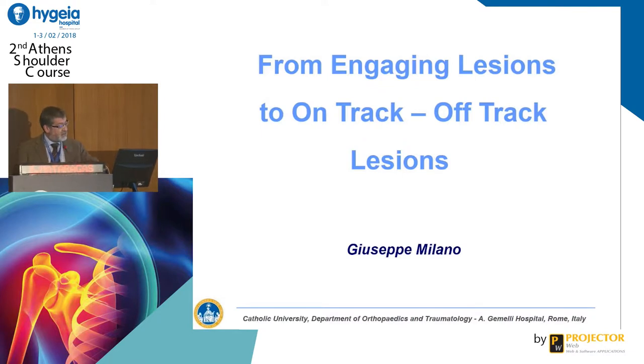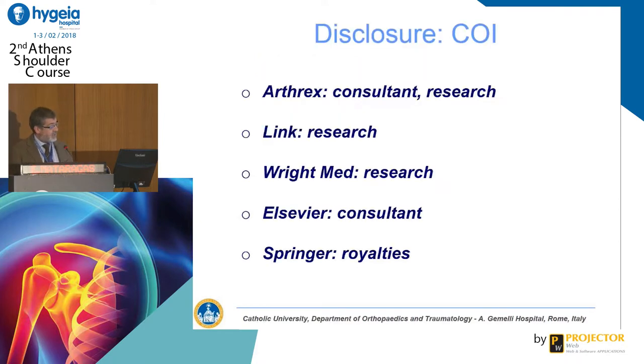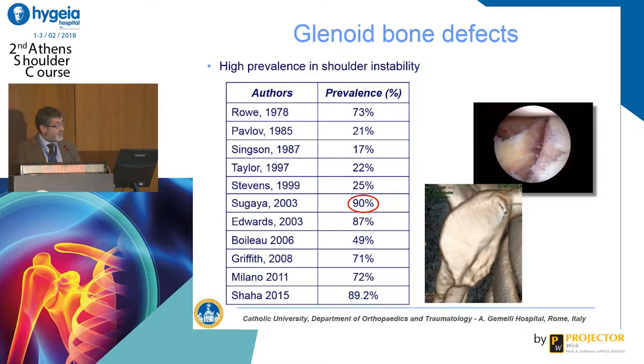My talk is about engaging Hill-Sachs and the on-track, off-track concept. This is my disclosure of conflict of interest. So let's start again from the bone glenoid defect, because this is very important to understand the philosophy of the on-track and off-track lesion.